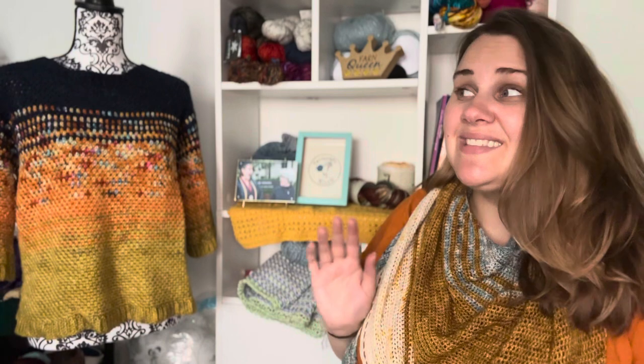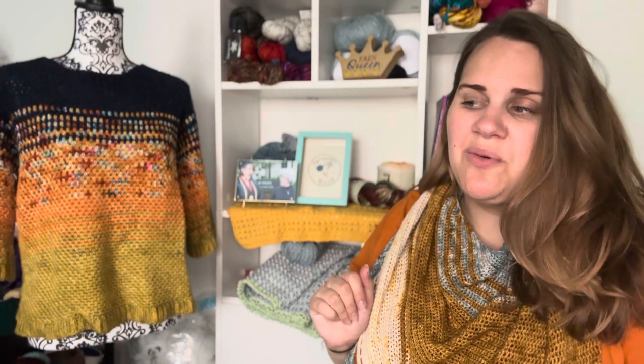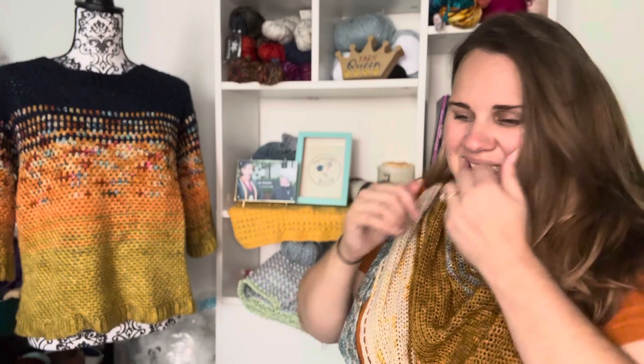And today I've got several finished objects to show you and only one WIP. So I'm excited about that.